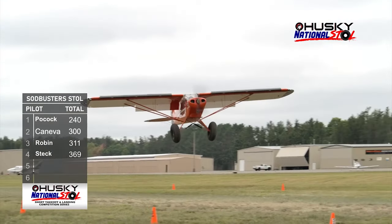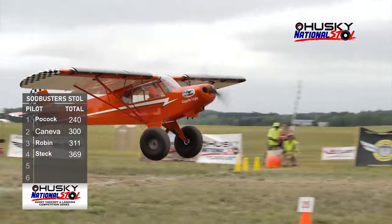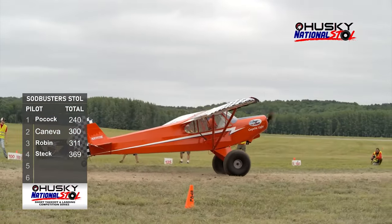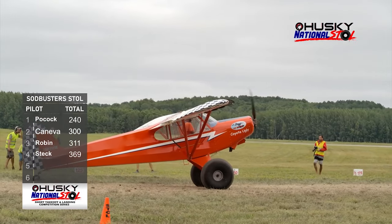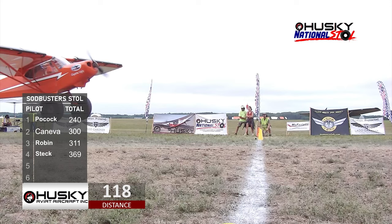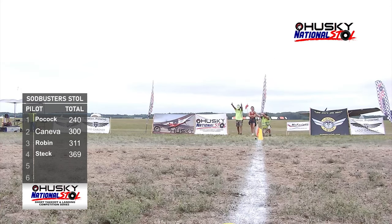Okay, Pops, you need one past the line. Get it all the way past the line, buddy. Come on, right there. Yes, yes. Now, standing on those heel brakes ever so light, feather it into the wind. There you go, Pops, showing them how the old-timers do it. 118.